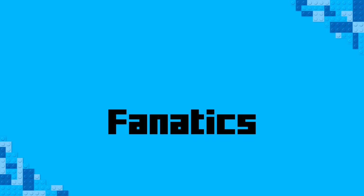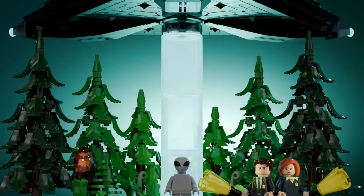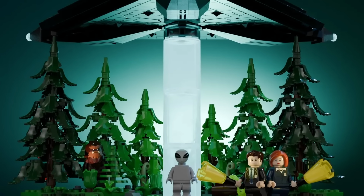The truth is out there, brick fanatics. The LEGO Group has just announced 2 brand new LEGO Ideas sets, and they are absolutely cracking. The flavour of the week is 90s nostalgia.